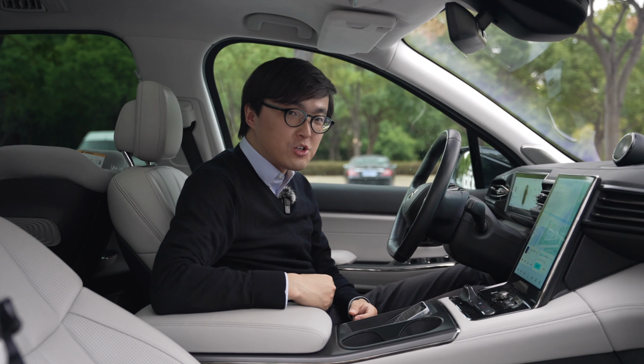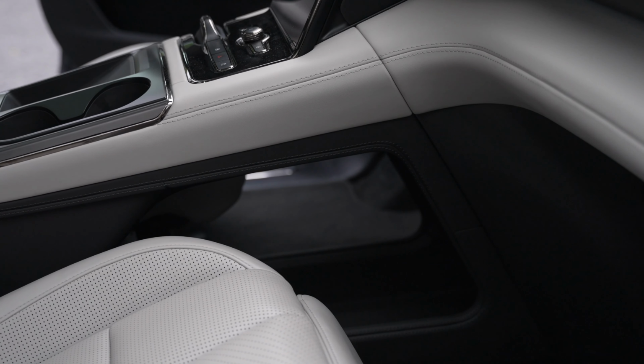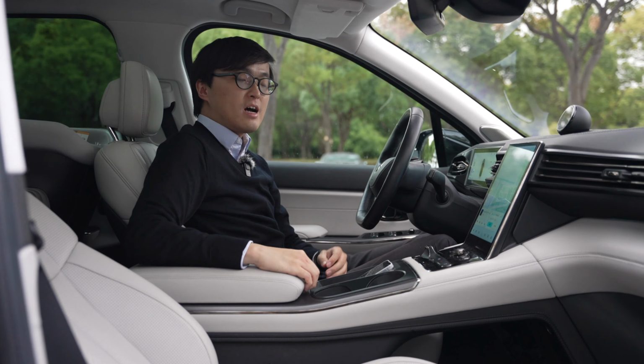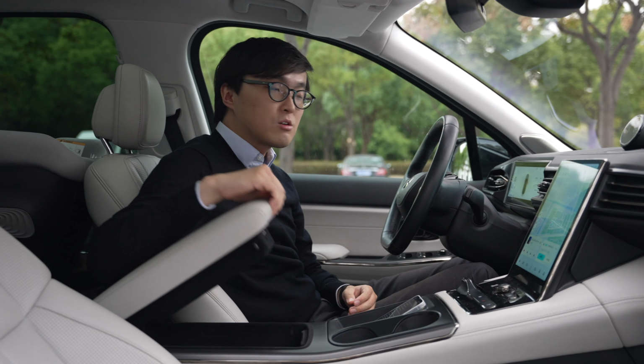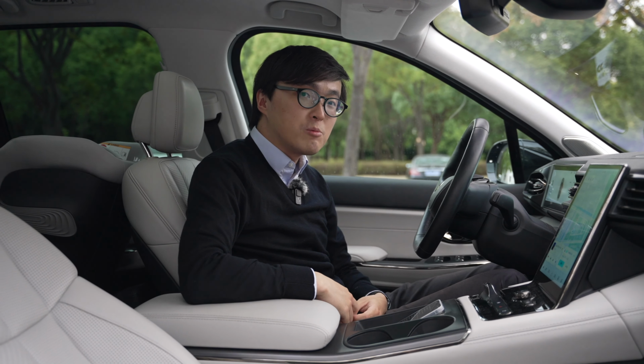There's clever packaging as well. With a totally flat floor, it opens up a huge storage space in the center console, and the center glove box could be locked by a password on the center display. Why hasn't anyone thought of that?